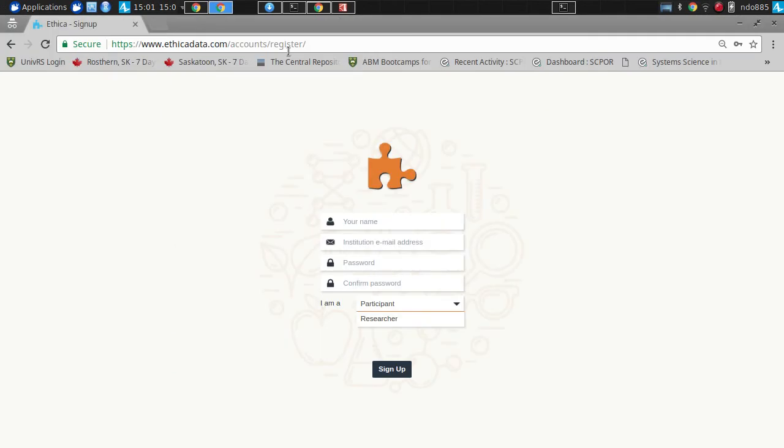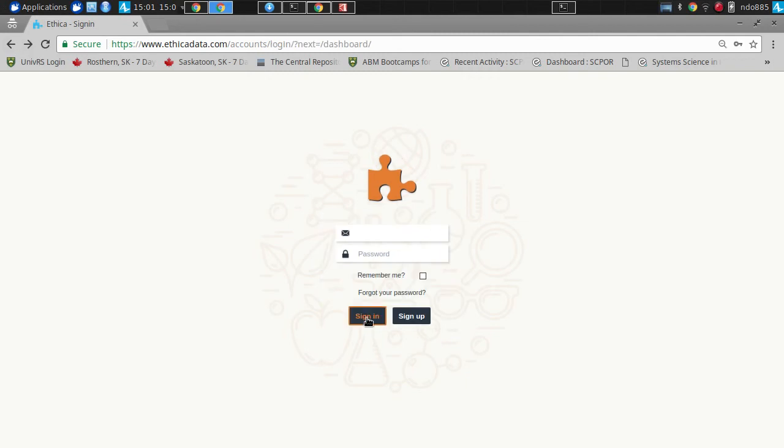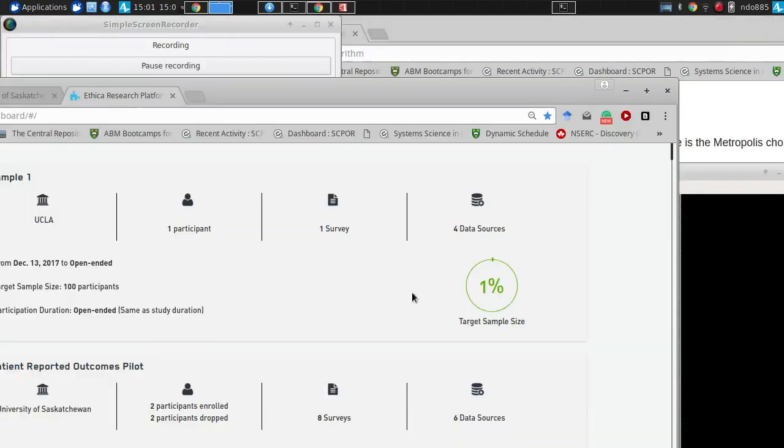Okay, so ladies and gentlemen, this is what we do. In order to create a study, you would log in as a researcher. Once you've signed up as a researcher with a certain account, you would then go back and sign in with that account. And by the way, if you forgot your password, it will use that email address to tell you your password has been reset. You can reset your password internally as well.